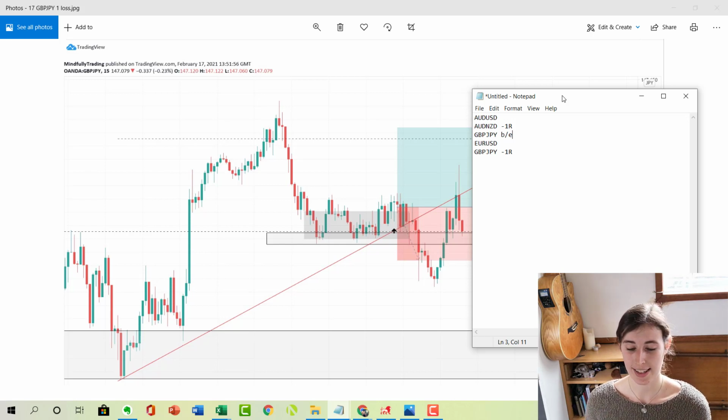But after reflecting and looking at the trades that I took this week, based on the technicals alone, if I had just left my trading plan, it could have been totally different. Remember the first trade I showed you for Australian dollar, US dollar, where I went break even? If I had just left that trade, it actually would have hit my 1.5R target. So that could have been different if I didn't let my mind get in the way of the market.